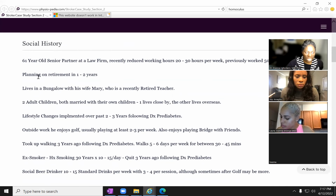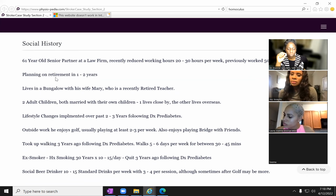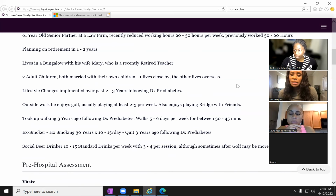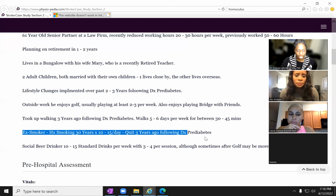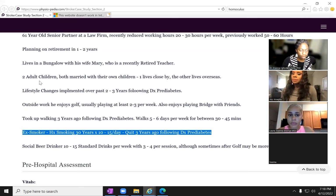So big important things if we find this person in the emergency room, from a social history standpoint, what do I care about? If he's a smoker. Great. And he is a smoker. He smoked for a long time. Ex-smoker, smoked for 30 years. So that's another high risk factor for stroke. That's one of the big things I want to know: does he smoke? And what's his baseline function? Because that plays into whether we can give him TPA or mechanical thrombectomy.